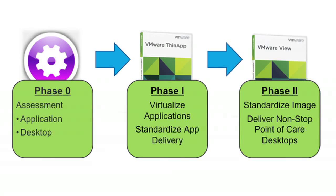So where do you start? Well, what we see happening a lot is that our customers typically start with application virtualization. They use this as a bridge from the physical to the virtual. ThinApp doesn't require any additional infrastructure. There's no client involved. You can start virtualizing your applications, running them from a shared network drive, and easily deliver those either into your Citrix server farm or to existing physical desktops.